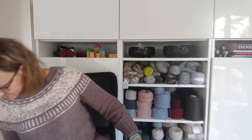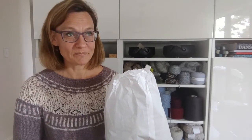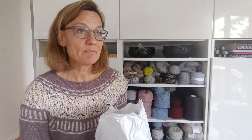But having said all that, I did run into a good deal. And that was just because I had to buy some new needles. I had to buy the wooden needles for my Flusy cardigan. So, going to the local yarn store, I had to buy the needles, and it was $9.75. And the minimum for paying with cards was $10, so I had to find something else.